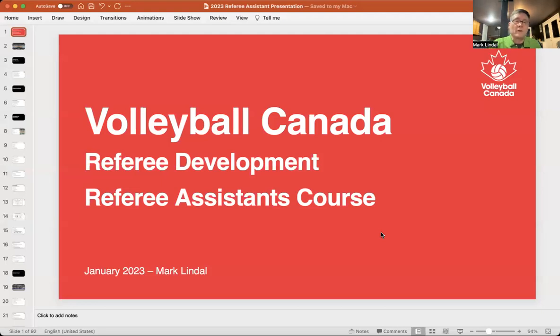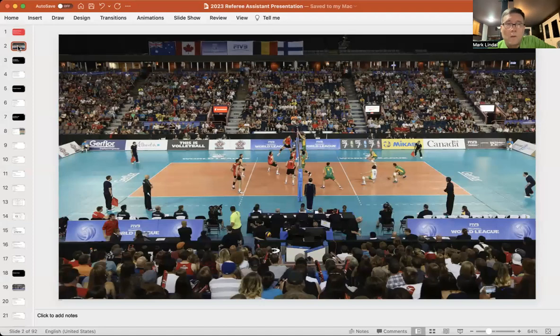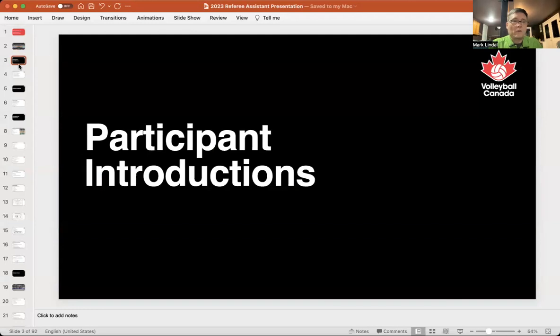Now people can see the volleyball referee development course. Unfortunately, it's not as good as the other one, but let's go through it. That's what a volleyball game looks like, and you can see the referee assistants at the score table and in the line judge position, nice and ready for a game.